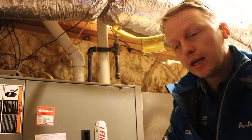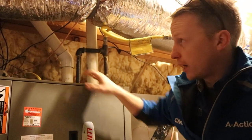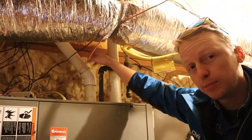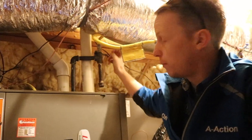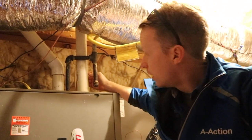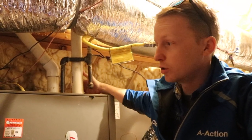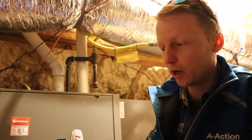So with a high efficiency furnace, you need to be pulling in outside air. So this is an intake air flue for your furnace. It's PVC, which is allowed because it doesn't actually burn hot enough to mess with this PVC right here. This is your exterior exhaust right here, and it's going out too as well. So you need to make sure you're pulling outside air and it's terminating outside too as well.